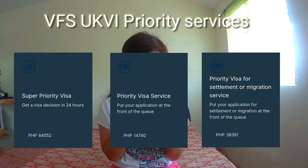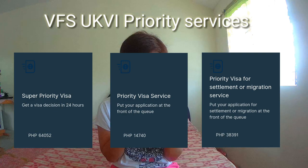And their priority visa service costs 14,740 pesos. This is expensive too. Put your application at the front of the queue. So, if you want to be first, your application will be at the very first in the queue. So, you can avail that. And also, priority visa for settlement or immigration service. It costs 38,391 pesos. It says here, put your application for settlement or migration at the front of the queue. Okay. These priority services are pricey. So, those are samples of the premium services and priority services that they offer.